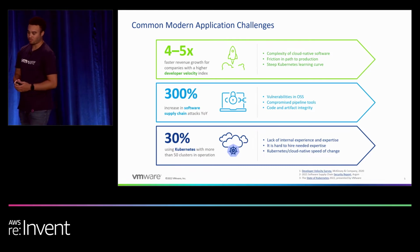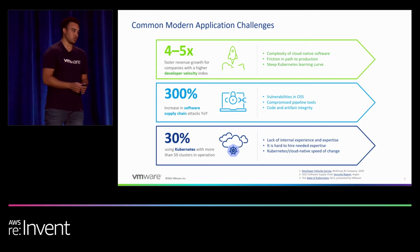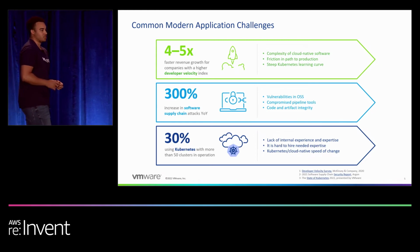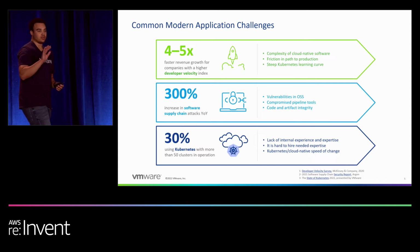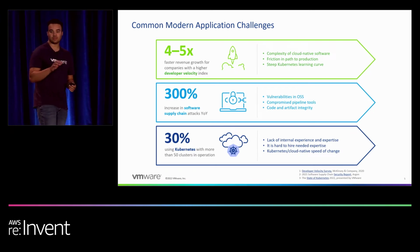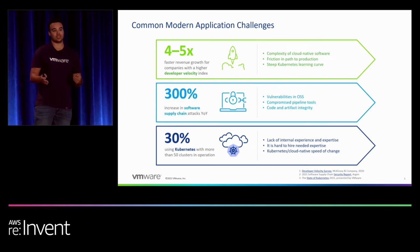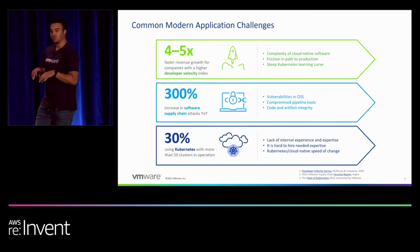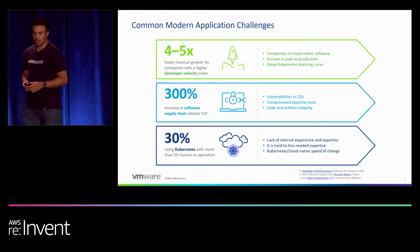And at the same time, our VMware survey that we sent out to our customers shows that at least 30% of our customers have more than 50 clusters in production. How many of you are in an organization that has more than 50 clusters in production right now? Okay. How many have more than 10? So even at that scale, when you start to think about your Kubernetes fleet, you're deploying, provisioning, managing, how do you embed some of those governance and controls into your Kubernetes fleet? And so Andrew will go into a bit more about that later on today.